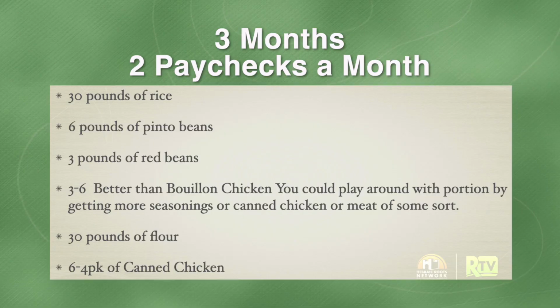You might have to spread out that chicken a little bit, but hey, you got something going. So after 3 months, you'll get the 30 pounds of rice, the 6 pounds of pinto beans, the 3 pounds of red beans. Again, I don't know if you want to have 6 things of the chicken stock, but you can play around with that. But at least get 3. 30 pounds of flour and 6 4-packs of canned chicken. Like I said, this is doable, even at $20 a paycheck.